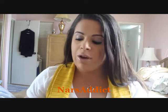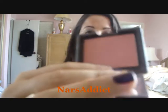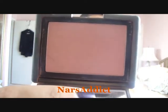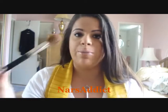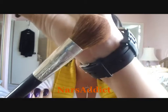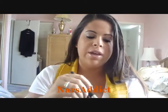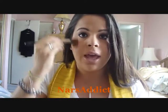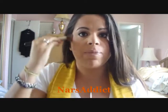Now my blush will change daily, but one of my all-time favorite blushes, and one that I just reach for if I just want an easy blush to apply, is Nars Deep Throat, and that's what it looks like. It's a really pretty blush, and my favorite brush to apply my blush is the Nars number 6 blush brush. That's what it looks like. So I just swirl my brush in the product and apply it on the apples of my cheeks and up.